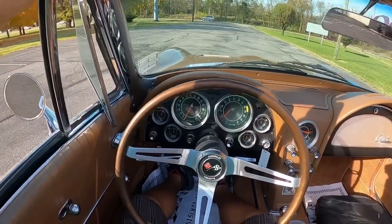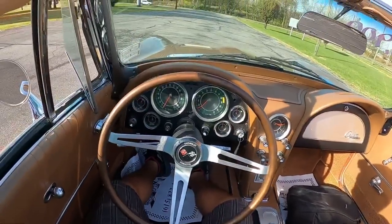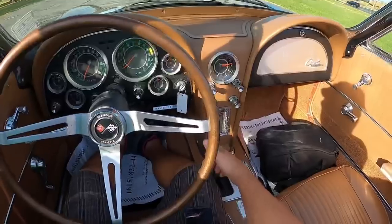Okay, so far so good. I do not believe the gas gauge works. I thought I did it first, but now I don't trust it. So I'd say that is not working. I'd go ahead and cancel that out.